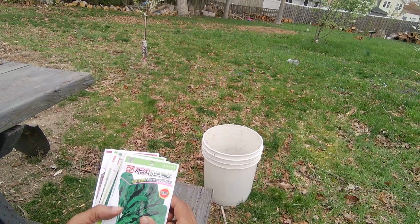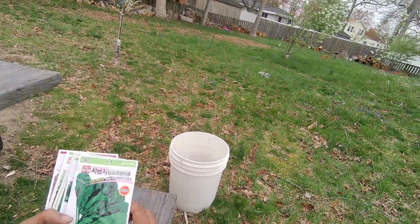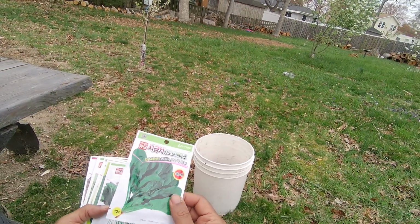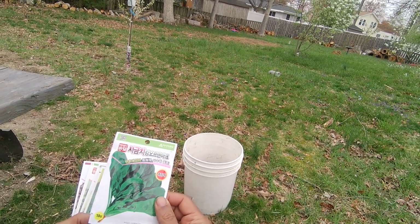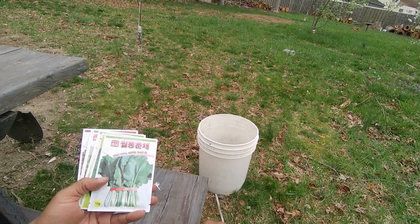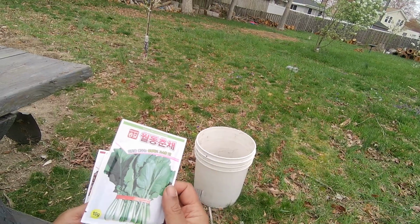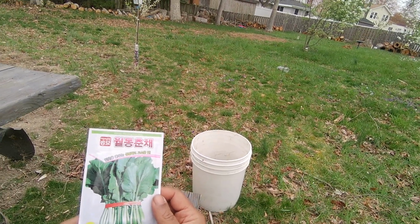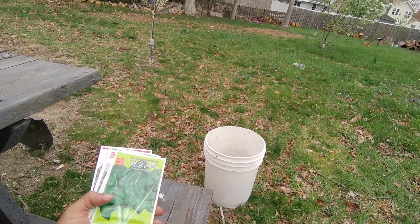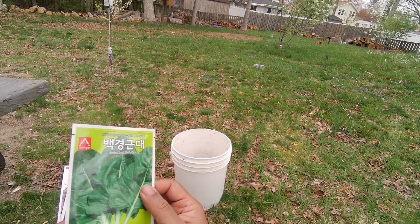Got some seeds I picked up from the international market. Saw these out the corner of my eye, said I had to get them. This right here is spinach, and I believe this is like an Asian spinach. This right here is spring cabbage. White Swiss chard.